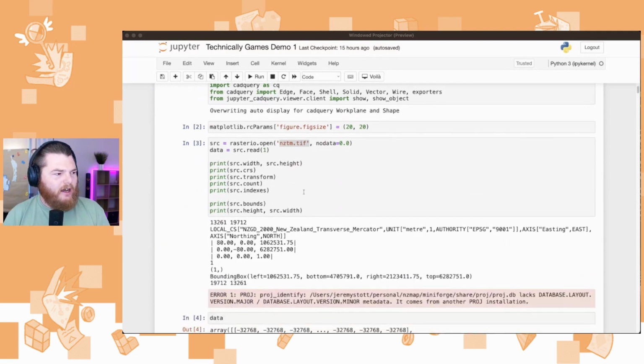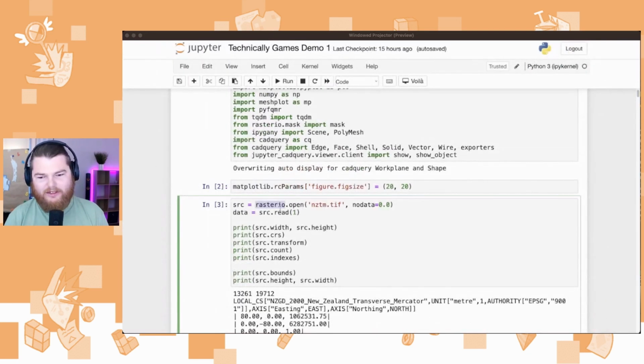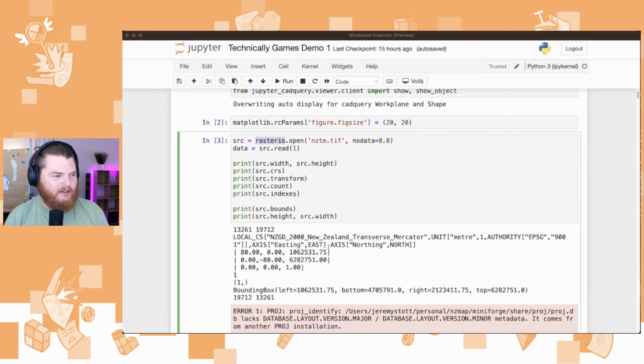So I can essentially just load that file with this package called rasterio, and that's the one that's going to do most of the heavy lifting from the rasterized height map point of view. So I load that in, and I can print some interesting stuff around the map projection, because you're going to have to unwrap the spherical projection of New Zealand onto a flat surface.